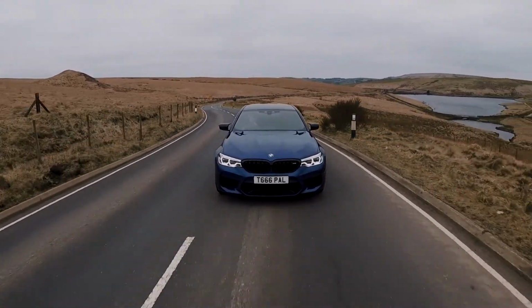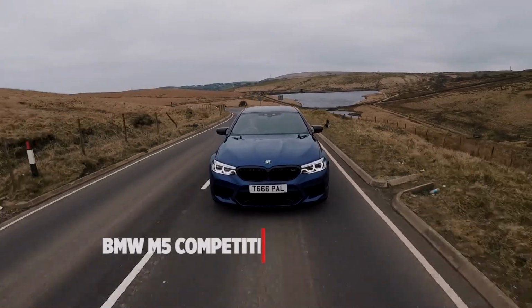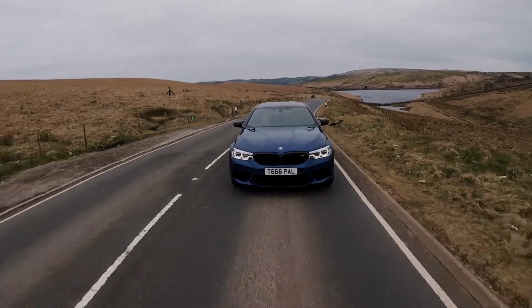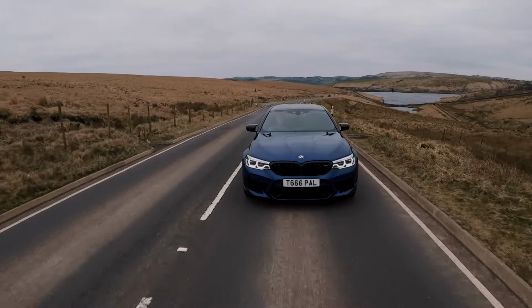So, 2019 BMW M5 Competition. It's been lent to us by Paul. Thank you, Paul, for lending us the car. Thank you very, very much. It's a lovely bit of kit, and you've trusted us with it.